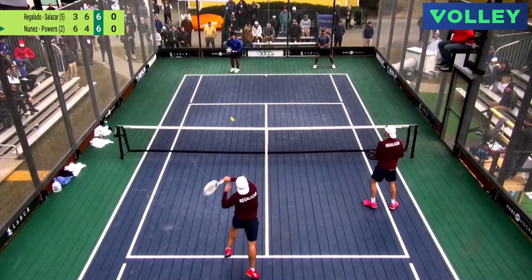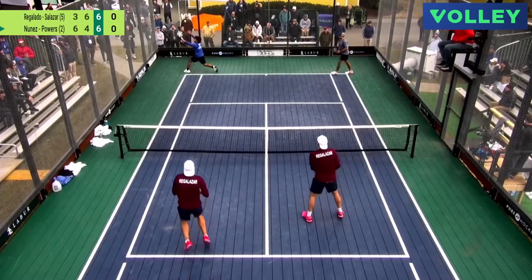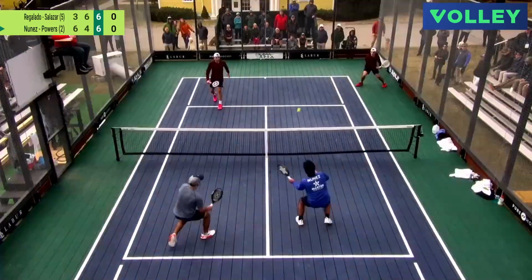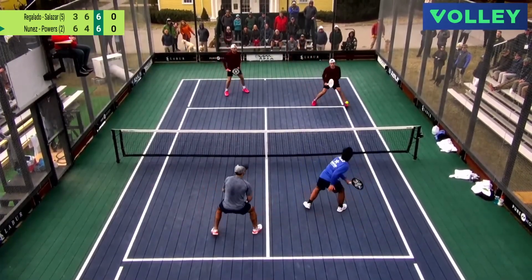Another help call. And another one. Plummer's back there. All these players know when the ball's going right to the corner. They call for help almost every time. They should be if they're not.